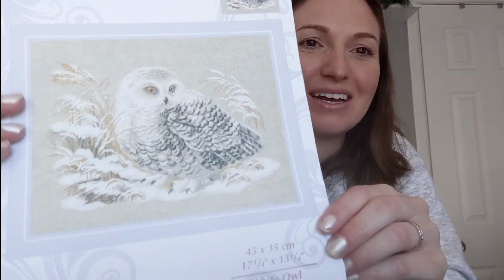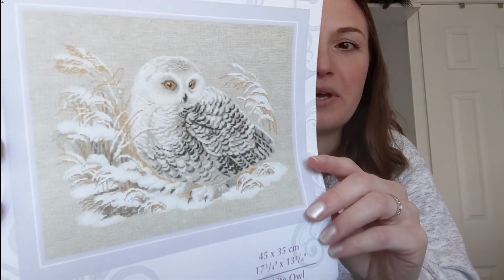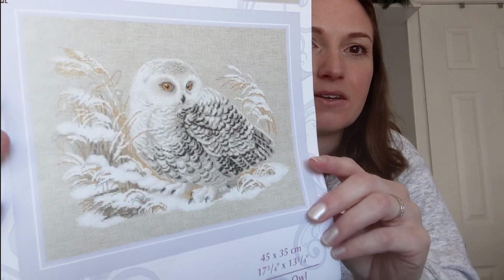So I have a white owl. It's this snowy owl. And I'm stitching it on, I think it's 14 count Aida. You know, I haven't even put this new start in my little book, so I'm definitely going to have to do that.